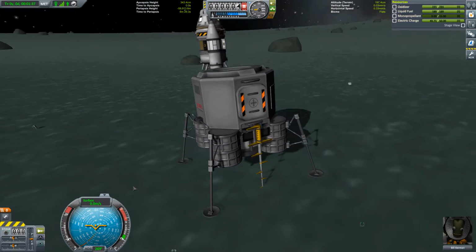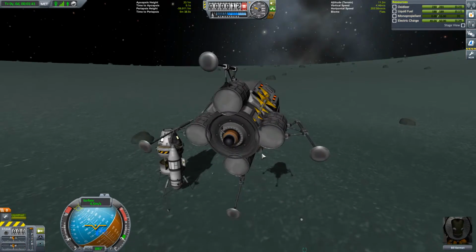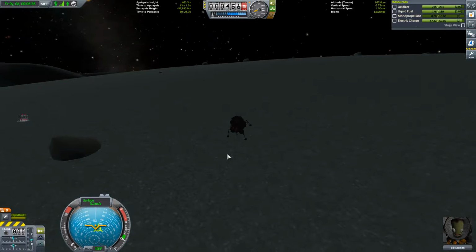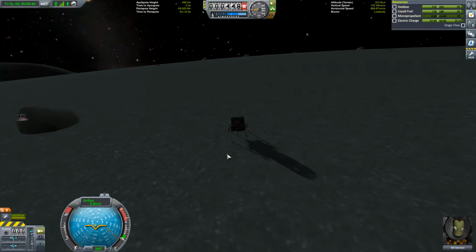Why isn't it going? Okay. This is going to prove difficult. Alright, here's the first site. This lander is very difficult without SAS. Oops. Luckily it can hit pretty hard.